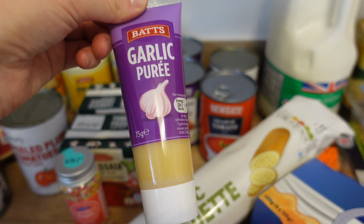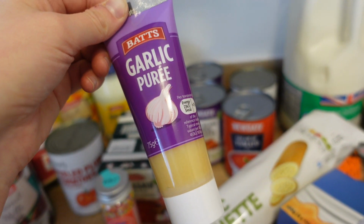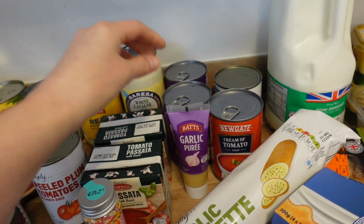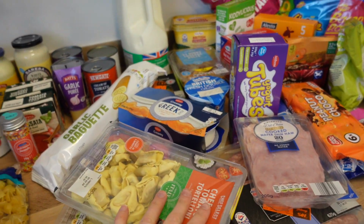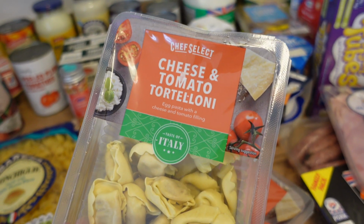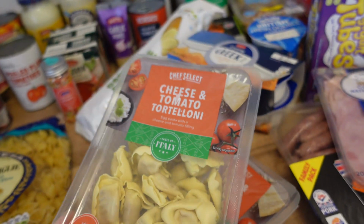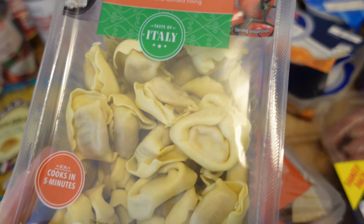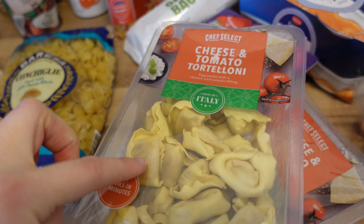Then I got some of this garlic puree. I can't be bothered with peeling and chopping garlic, so I tend to just buy this and squeeze this into lots of my dinners. Then moving on to more of the fridgy stuff. This is the tortelloni. Oh, I keep saying tortellini. Is it tortellini or tortelloni? I don't know, but I'm gonna use this type of pasta. This is the fresh pasta that's got stuff inside it.